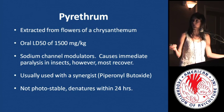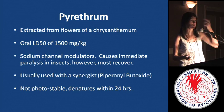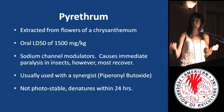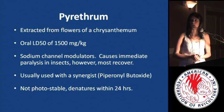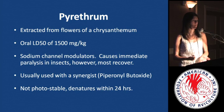They do use it with their synergist, and most of the bird sprays, the mite sprays that you'll find in the pet stores, have the permethrin in them, and they also have the synergist. And I've been using them for years on birds. I spray them directly on birds, even babies within the nest, and it's not toxic to them. But if you have anything outdoors with the sunlight, it's not going to be very effective.